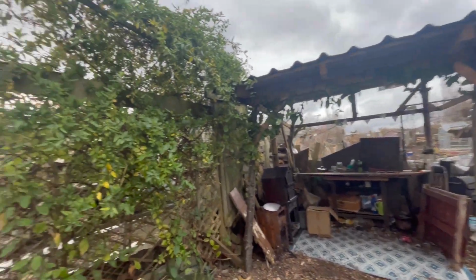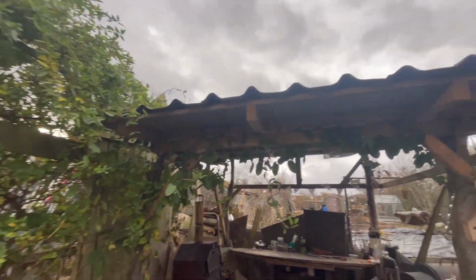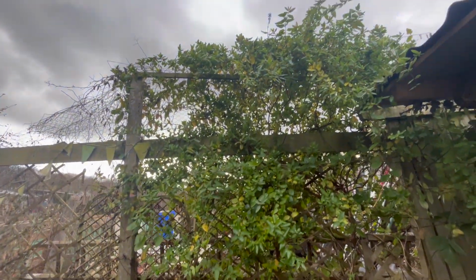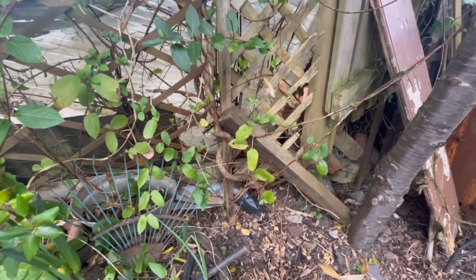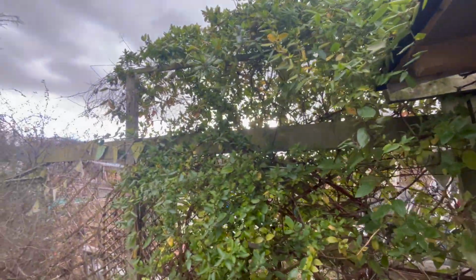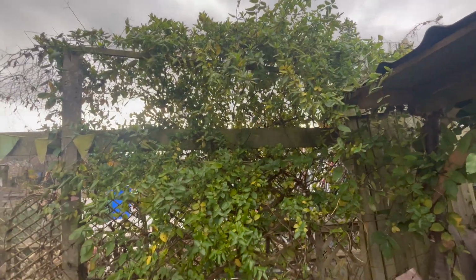I am in love with this honeysuckle. Look at it, and its trails all the way along my kitchen rooftop as well. And this was literally just a small, probably 8 centimetre cutting about 3 years ago that I just popped in the floor down there. And you can see it's grown into a lovely big thick stem that houses this lovely, huge honeysuckle. And this is beautiful when it's in bloom, and it smells absolutely incredible.